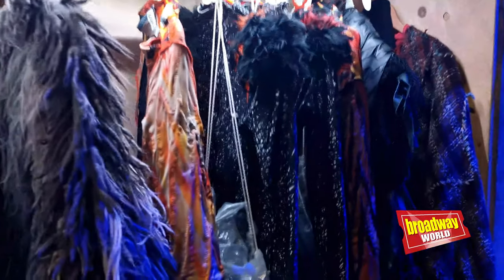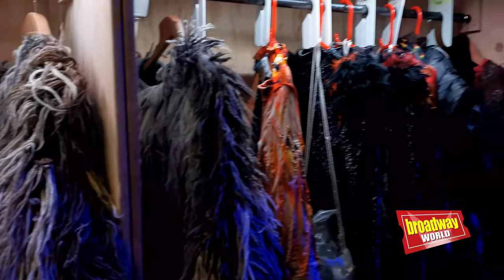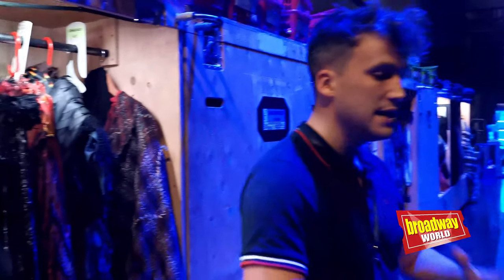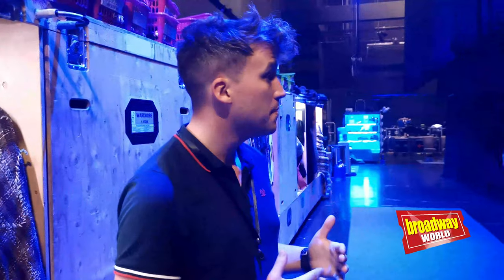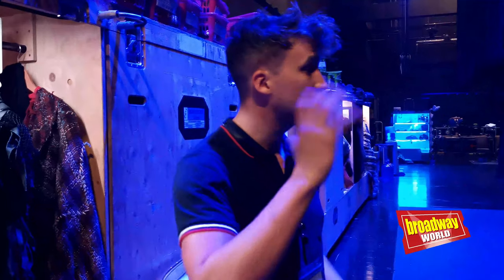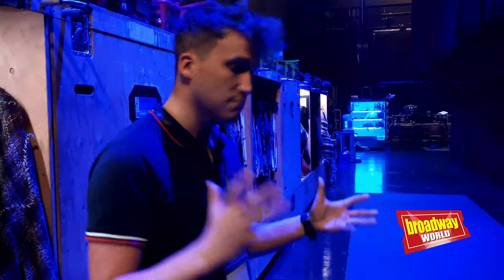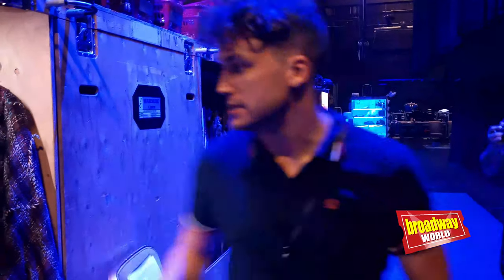So we tour 5 washing machines, 5 tumble dryers, and we have what's called hot boxes, which are like ovens to keep everything dry really quickly. Including the wigs. Yeah, exactly. And then we have people in from 9 o'clock every day, even if it's just an evening performance, washing everything and making sure it's ready. Like I say, a big, big team getting that done.